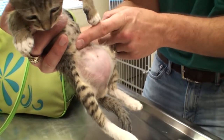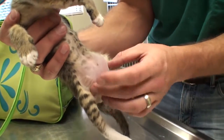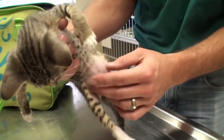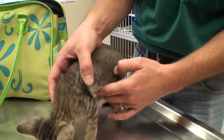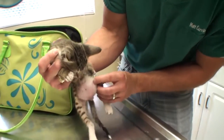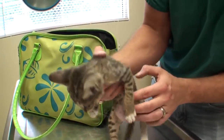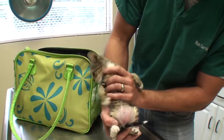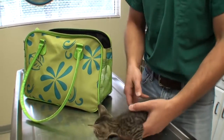They have ab muscles just like people, and his ab muscles have torn away, letting all of his guts come right up under the skin here. His bladder is out here, so he can't pee on his own without being expressed, and his intestines are all in there. So this is a life-threatening thing if we cannot get it fixed, and it's going to be a pretty hard surgery. Since it's an emergency, we do need to do it now.